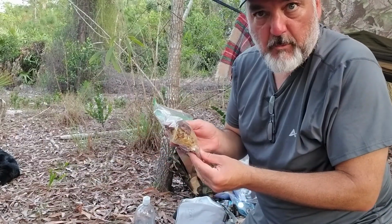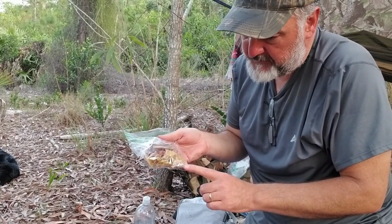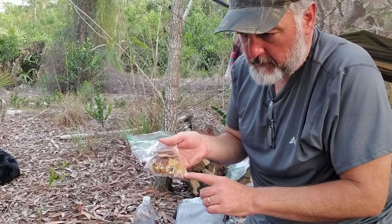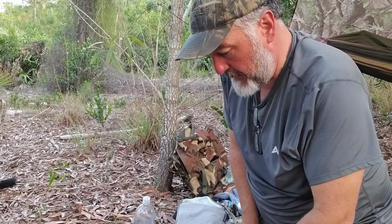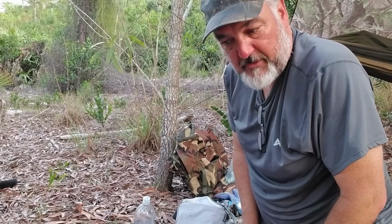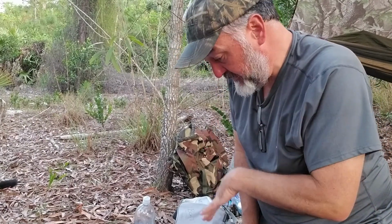With that, we've got a homemade seasoning made out of dried seaweed and a dried moringa root. So that should be interesting. It'll have a salty, peppery flavor, a little bit of almost horseradish flavor to it. So it should be good. We're going to mix that with our greens.